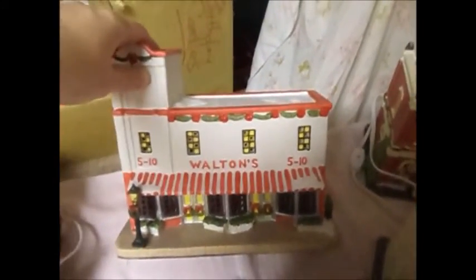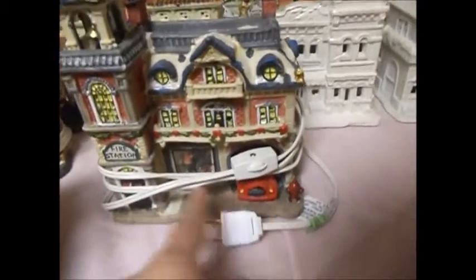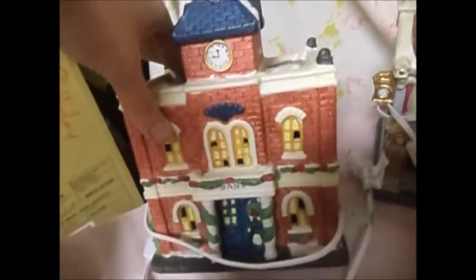This would be a great addition to whatever you decorate for Christmas. A shop and cafe. A hotel. A fire station complete with decorative truck that doesn't come out. A Walmart. That's a very nice little Walmart. A bank.